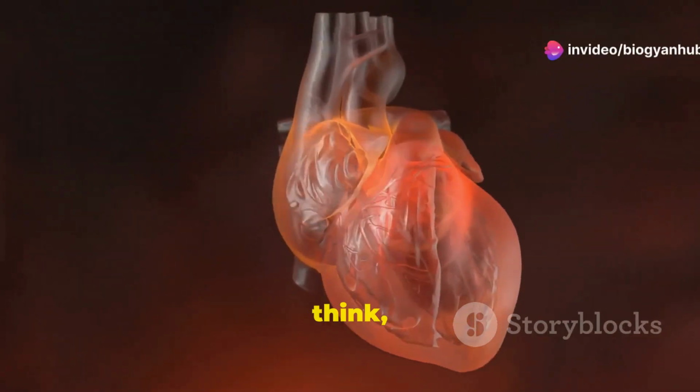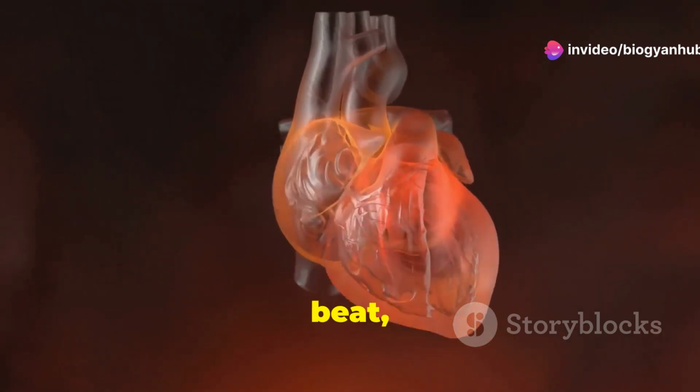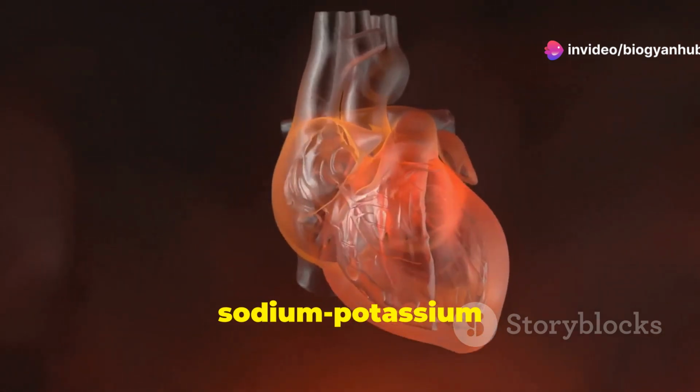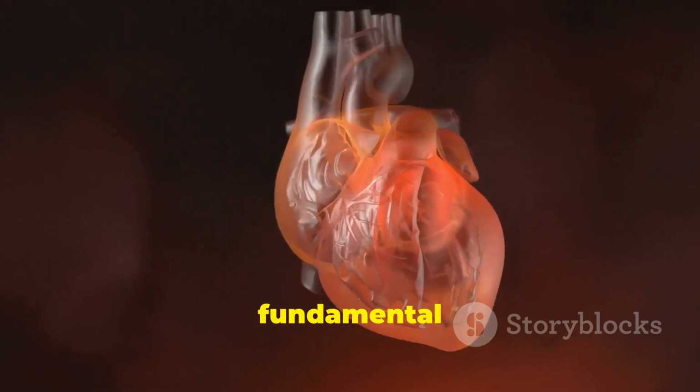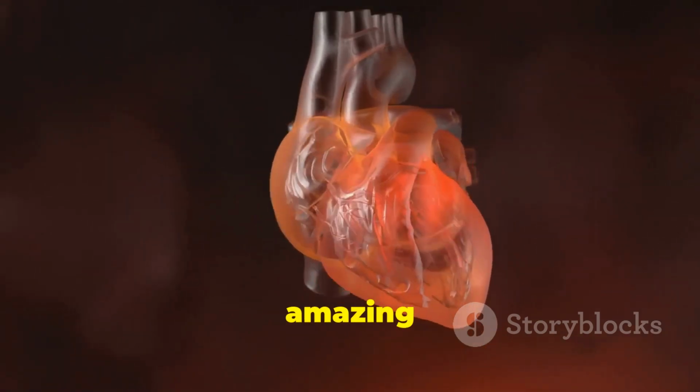So the next time you think, move, or feel your heartbeat, remember the tiny sodium-potassium pump, tirelessly working to keep you going. It is a fundamental component of your body's intricate and amazing machinery.